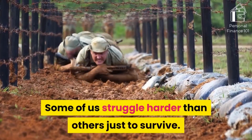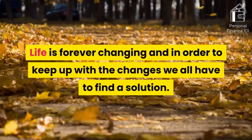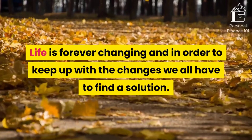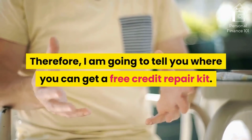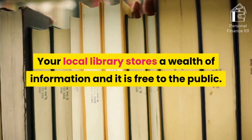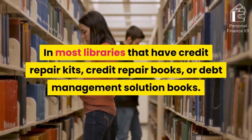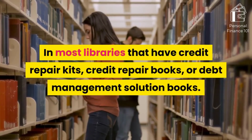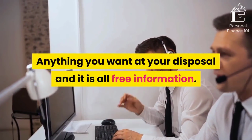Some of us struggle harder than others just to survive. Life is forever changing, and in order to keep up with the changes we all have to find a solution. Therefore, I am going to tell you where you can get a free credit repair kit. Your local library stores a wealth of information and it is free to the public. Most libraries have credit repair kits, credit repair books, or debt management solution books. Anything you want is at your disposal, and it is all free information.